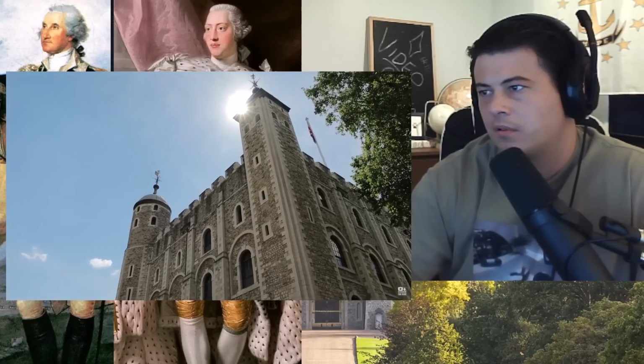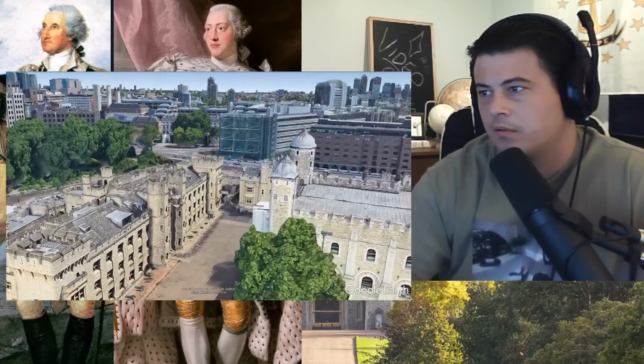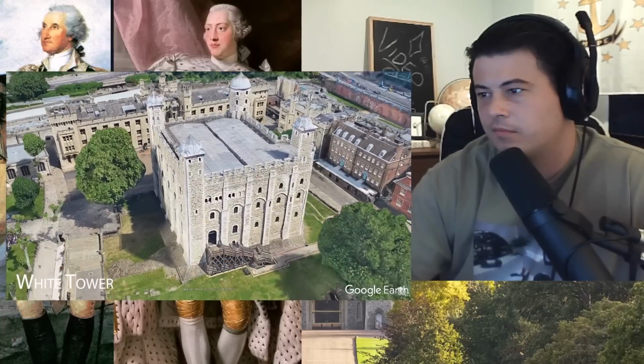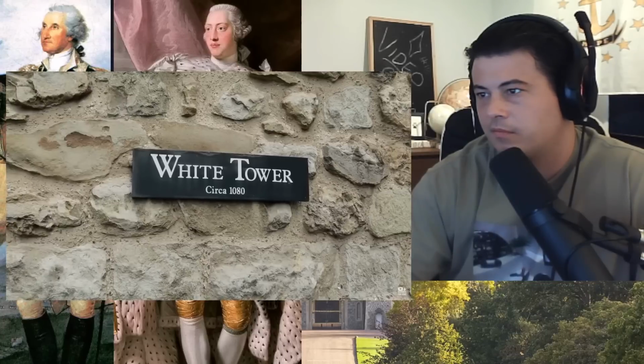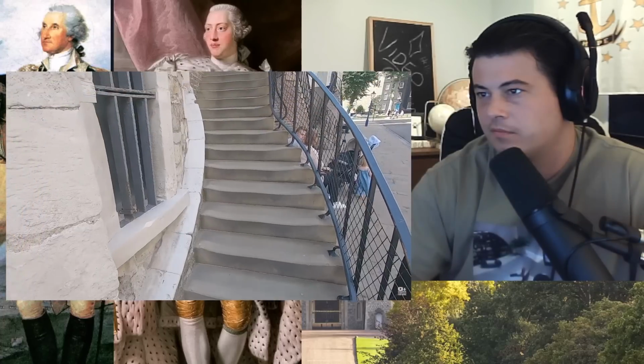Built to deter foreign invaders and terrify Londoners, the White Tower is probably the most recognisable castle keep in the world. A UNESCO World Heritage Site, normally 2.7 million visitors step inside each year. Though you wouldn't think so today, it's hard to believe that this building is almost 1,000 years old.